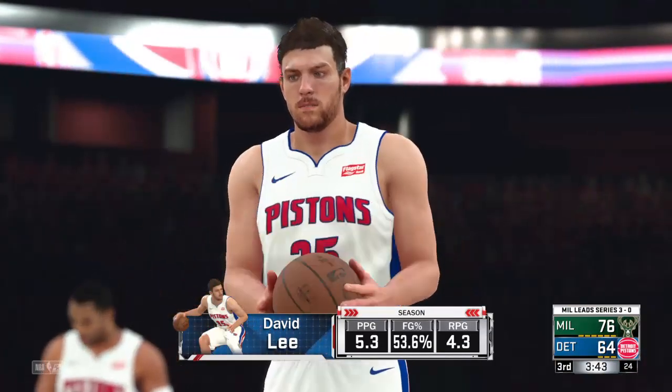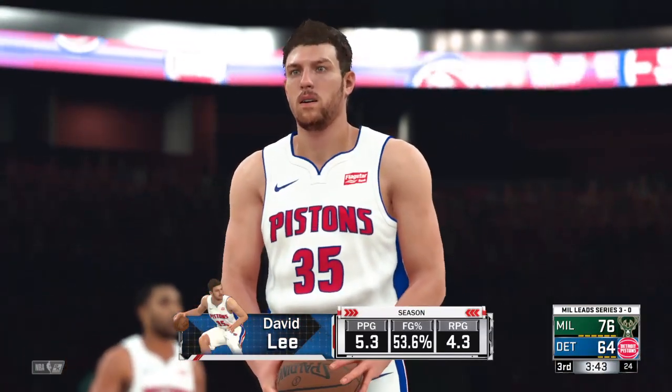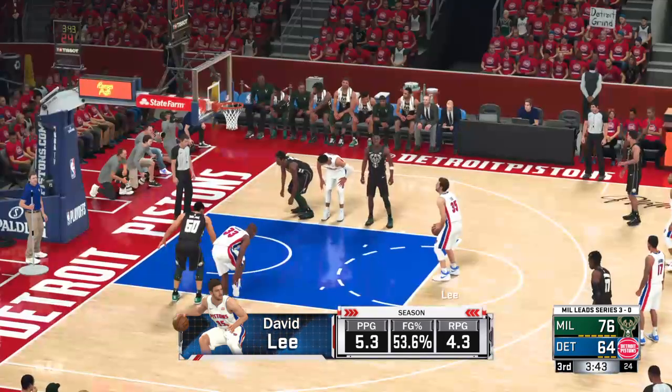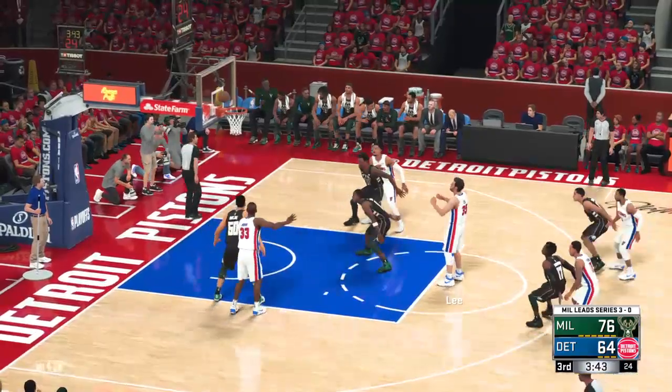So Detroit going with an almost entire new group here. Udo's checked in for Drummond. Roberson comes in for Anthony. Wayne Ellington's checked in for Mitchell. And it's Teague in for Bradley.